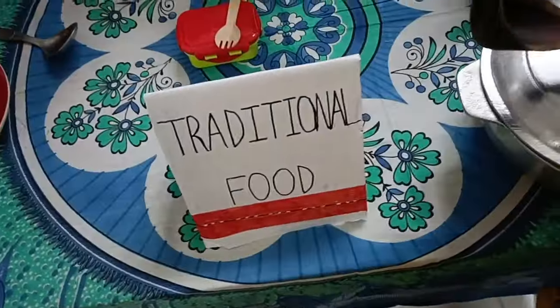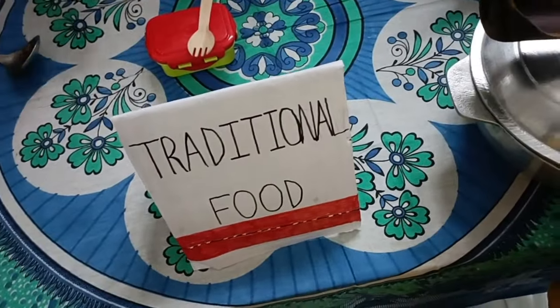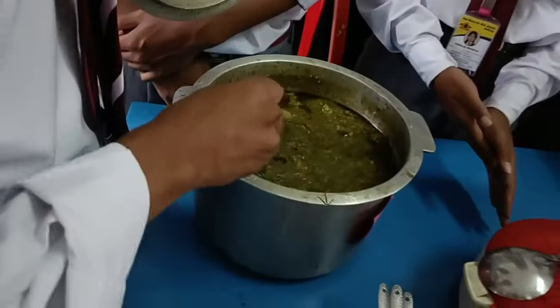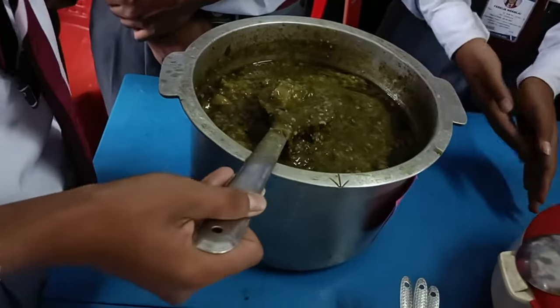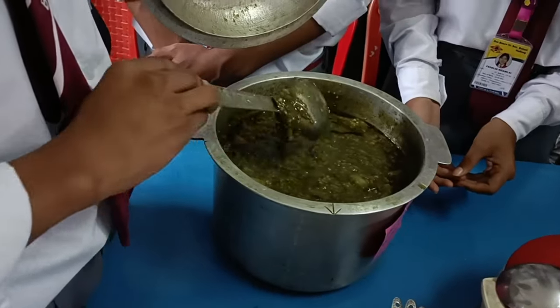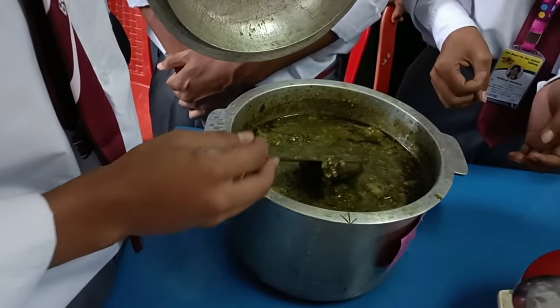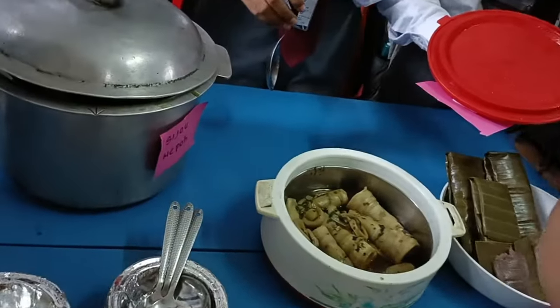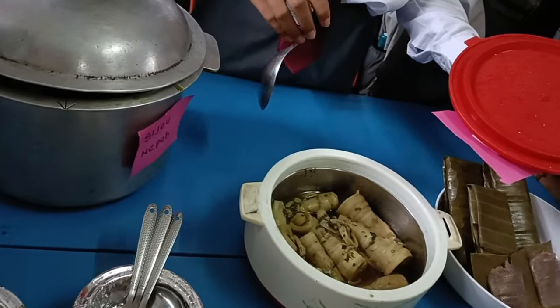And this one? Fermented cucumber soup and soup. What item is this? Shiso. Huh? Shiso. Oh, what is this made of? Pork and then this green leaves. Pork and green leaves. And with a bit of rice. Yeah. Made with fermented fish.